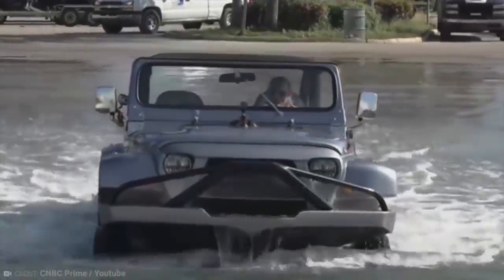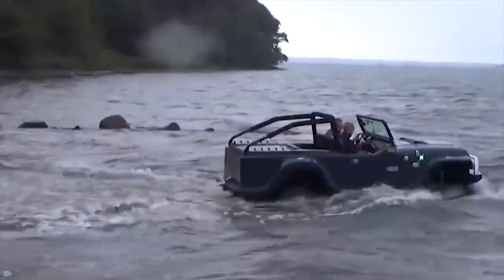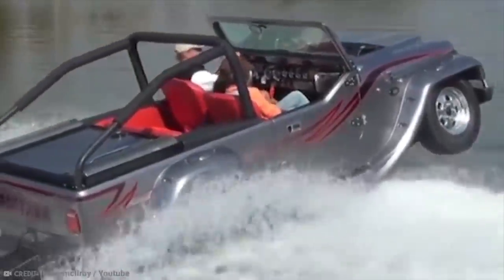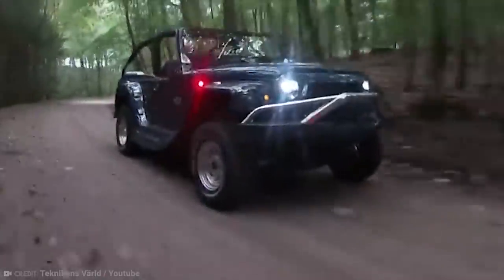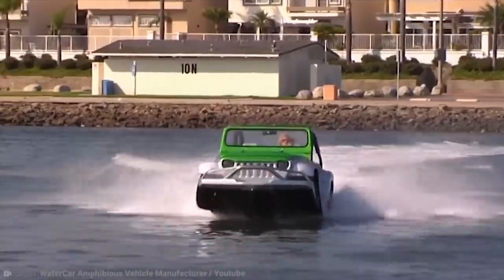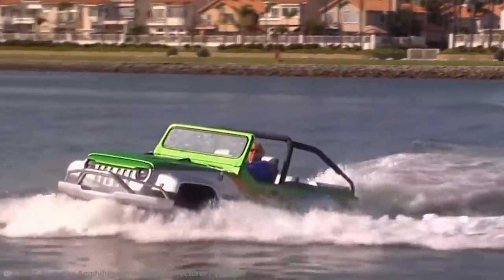You can just dive right into the water. This floaty Jeep has a sweet 3.7L Honda V6 keeping it going, and will do 40 miles per hour on water, hitting 80 miles per hour on land. The transition from car to boat only takes 15 seconds, so if you can hold them off while it folds its wheels up and gets ready for a swim, you'll be golden.